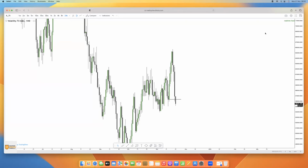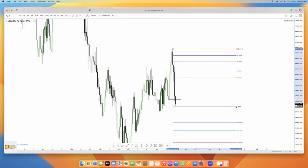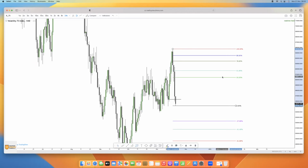Exactly. Sell from the fair value gap above. I mean, it's the same thing we do over and over again. So once this breaks, we can be looking for sell opportunity at this area. Let's check if it lines up with 50%. So 50% now is still way above.